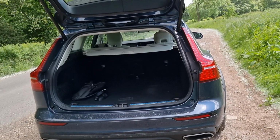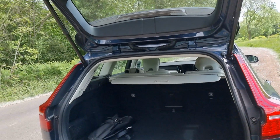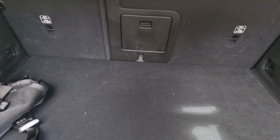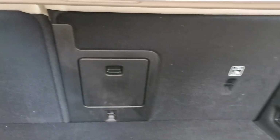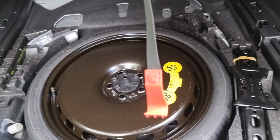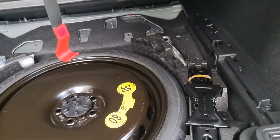You could probably fit a bicycle in it with the seats folded down. You could easily fit a family's luggage for going on holiday, all of that sort of thing. And you've also got the ski hatch as well to fit your skis into. You've got a false floor with spare wheel underneath, something that's disappearing, but a nice useful space as well.